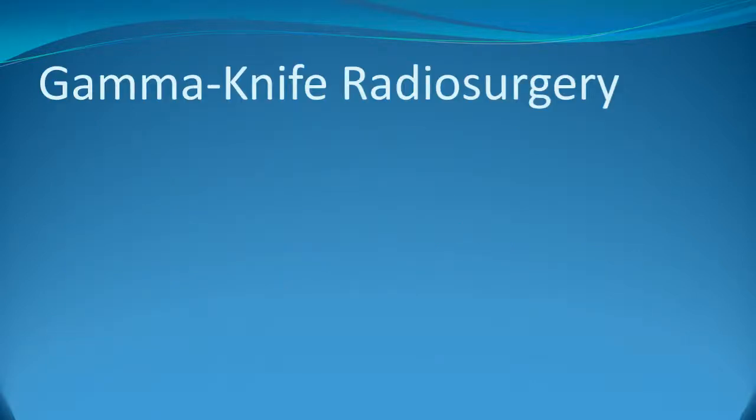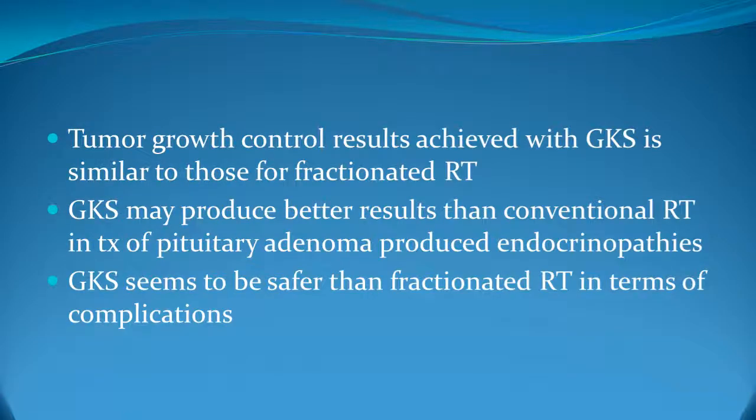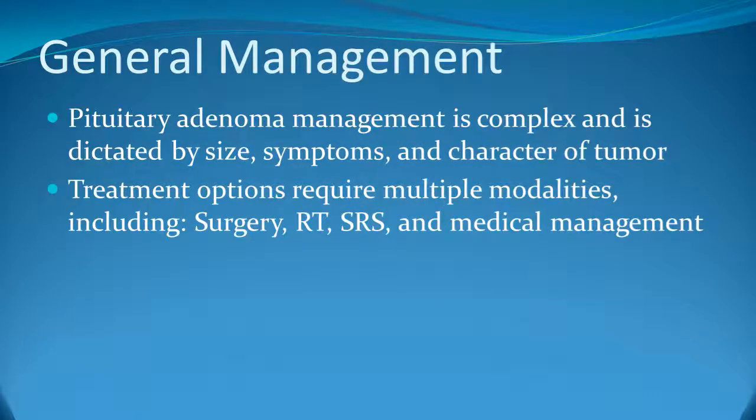Gamma knife radiosurgery: tumor control, tumor shrinkage, endocrinological improvement, and endocrinological normalization. Tumor growth control results achieved with gamma knife surgery are similar to those of fractionated radiotherapy. Gamma knife surgery may produce better results than conventional radiotherapy in the treatment of pituitary adenomas producing endocrinopathies. Gamma knife surgery seems to be safer than fractionated radiotherapy in terms of complications.